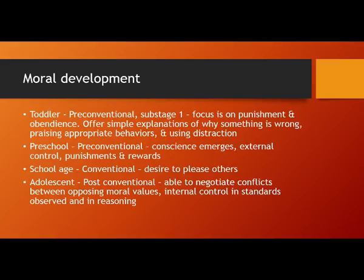With school age, they move into conventional morality, meaning that conscience becomes stronger, their internal control becomes stronger, and they have a desire to please significant others, whoever those significant others are in their lives. So they're very focused on pleasing those others, but their morality is pretty much outward directed, like, well, this is wrong because mommy says it's wrong, or this is wrong because the teacher says it's wrong, and this other thing is right because these other people say they're right.